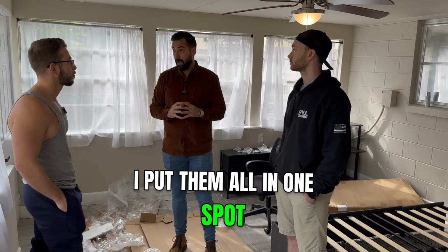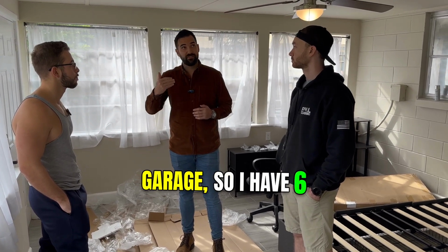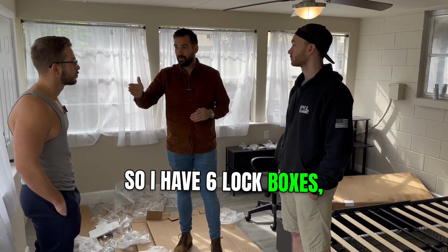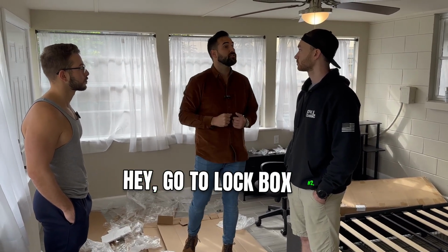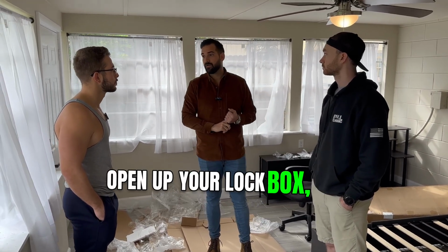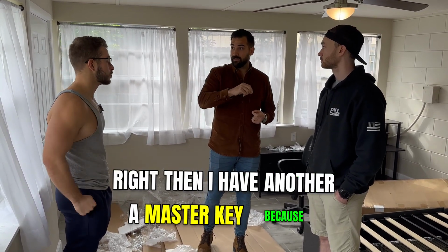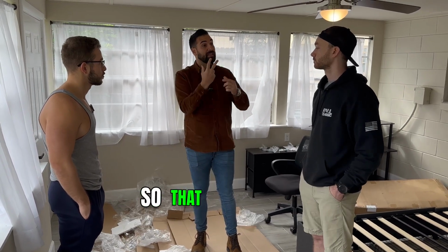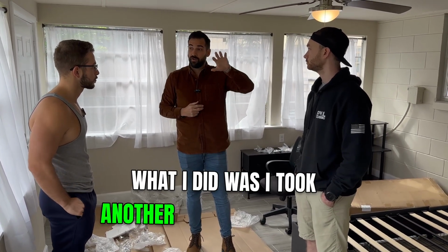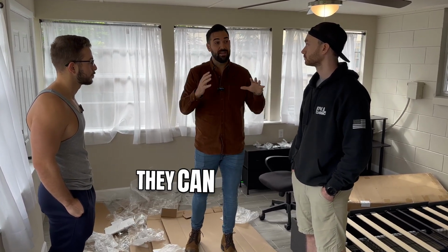You're going to want to put them all in one spot. So for instance, at my property, they're in the garage. I have 6 bedrooms, so I have 6 lockboxes, 1 key per lockbox. So if their lock malfunctions, I can say, hey, go to lockbox number 2, located in the garage, open up your lockbox, get your key to your door. Then I have a master key, because every lock in the house has double keys. So with that second key, I took another lockbox and made it a master lockbox key, and that's only for me and my vendors. They can never have access to that.